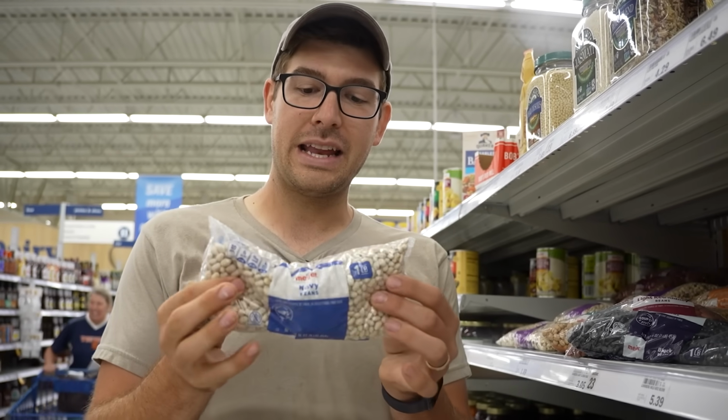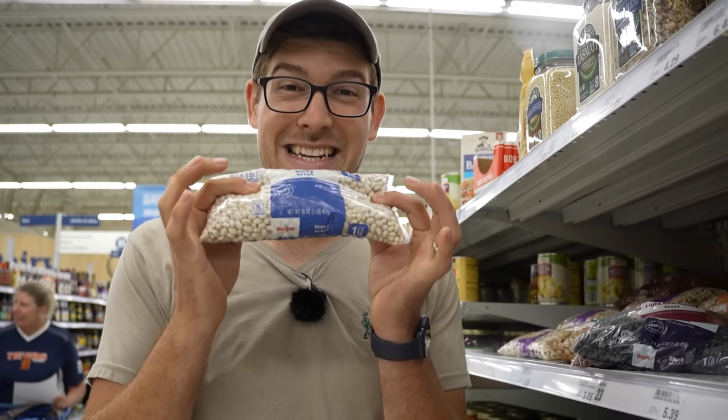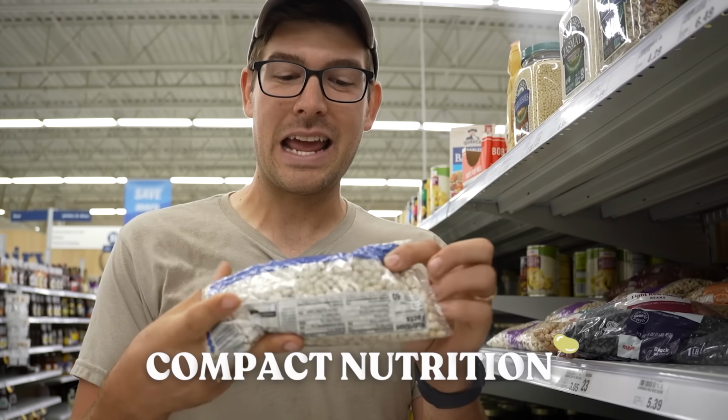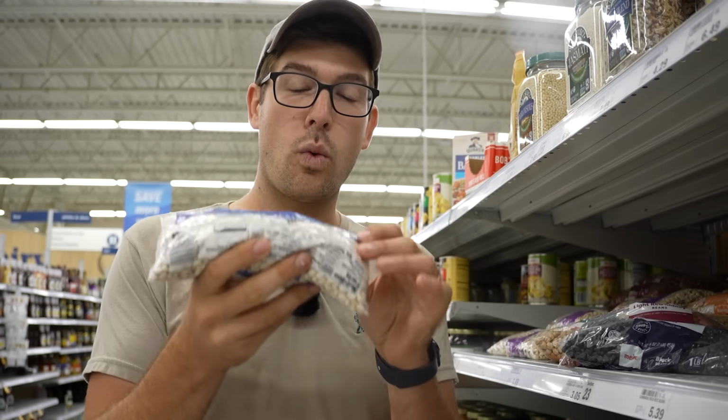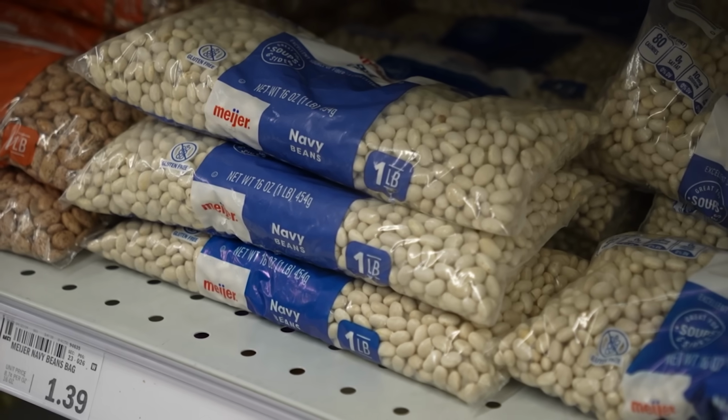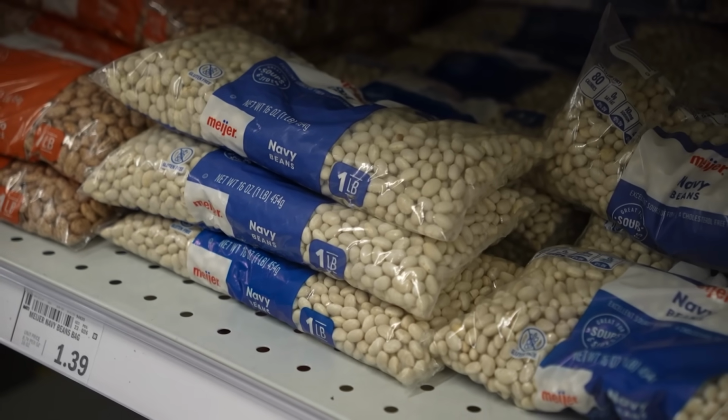However, what you're getting with navy beans is compact nutrition. Navy beans are some of the smallest beans that you're going to find. Per bag, you're going to get way more, meaning it actually is a whole lot more compact and very efficient on the ships. So you see, back in the day, the military got most of their protein, if not all of their protein, from meat.